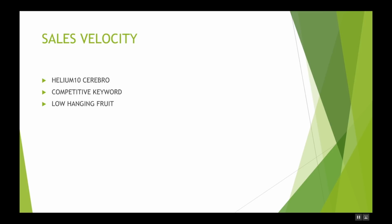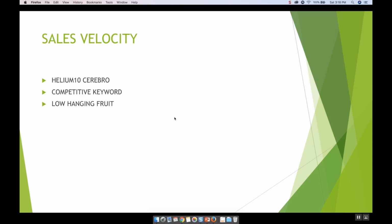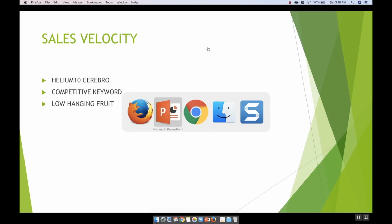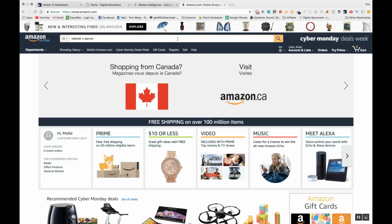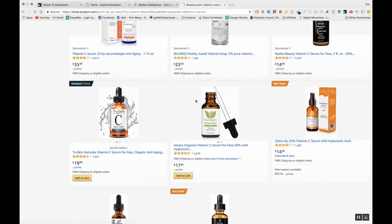A little bit more about sales velocity. Before we go into sales velocity, I do want to show you how the Amazon A9 algorithm works, and this will help you understand a little more about what I'm going to be talking about. A lot of people don't understand this, a lot of people do, but I think it's definitely necessary to go over this. So let's take the product vitamin C serum. This is the product that we're going to be talking about here.